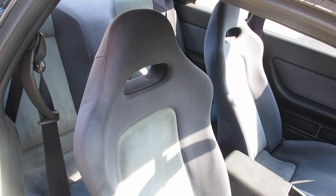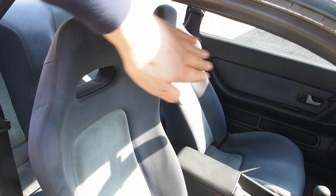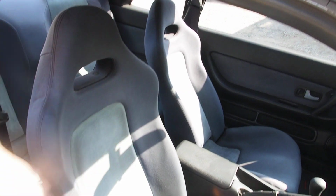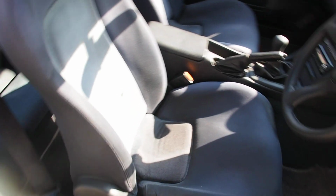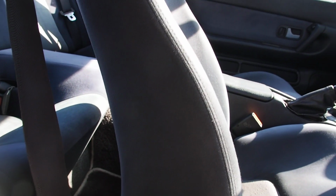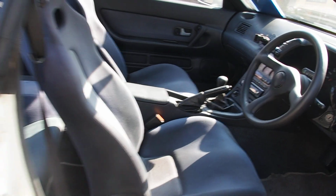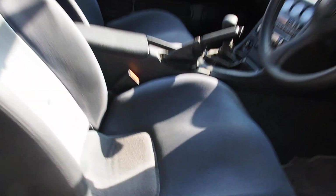These original seats in it. That one there, the adjustment for forward and back doesn't work. And you spin it with this, so you can see how that works. I can put this back so that they match. That's a pet peeve of mine, seats that don't match from passenger to driver. I don't know why. And pilling on the bottom cushion here.